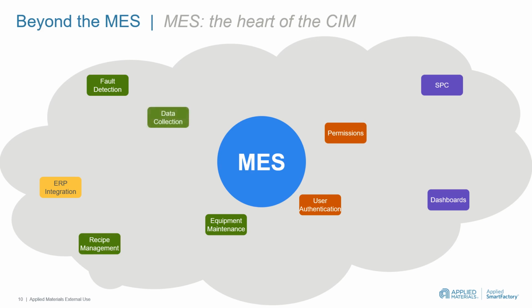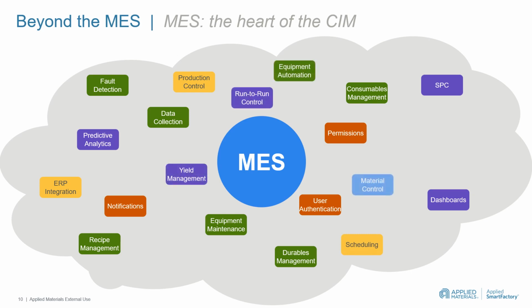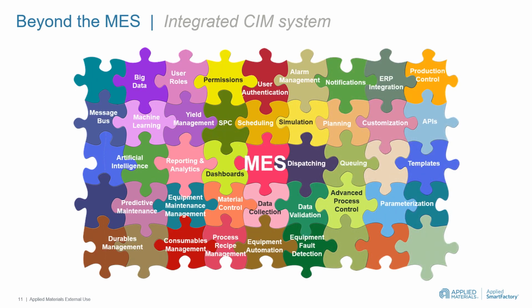However, integrating additional functionality within the MES is not a trivial task. Integration is the key word. Each piece of functionality added has its own unique integration requirements. These glue layers are necessary to make the pieces within the CIM act as an integrated system, but these glue layers are difficult, time-consuming, and costly to implement. That is, unless you have a CIM system that provides the functionality you need pre-integrated.